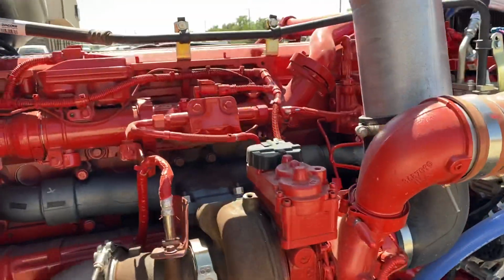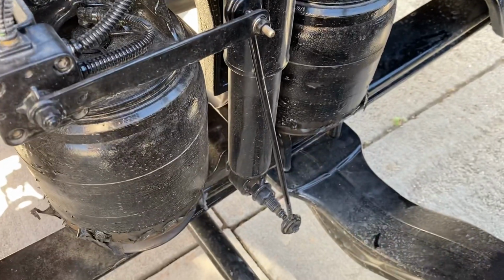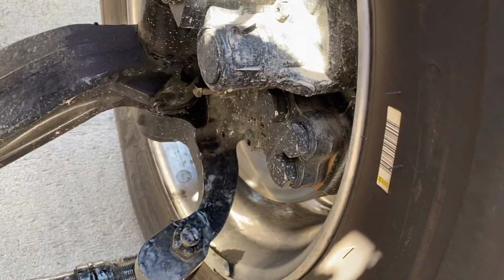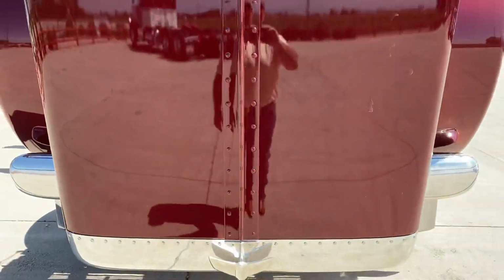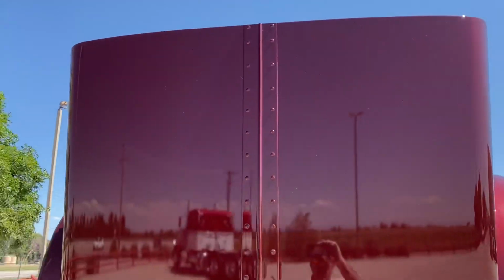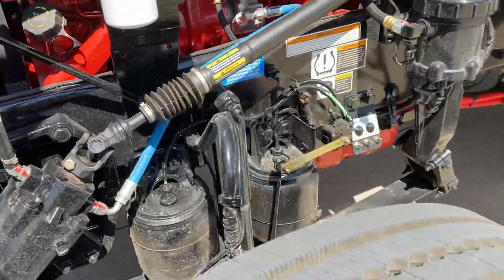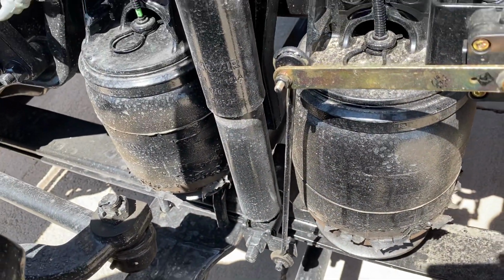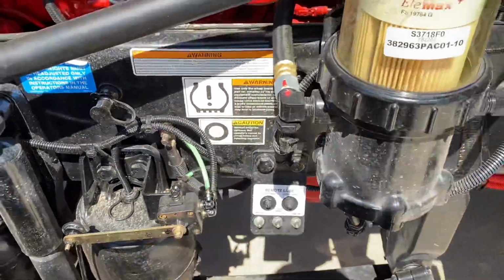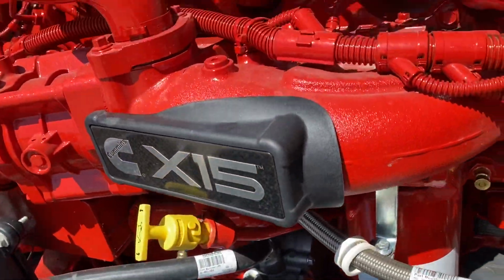Cummins X15. This one's a 605 2050 torque. Air-ride steer axle. Disc brakes. A 13,200 pound steer axle is what it is. I love that. You can see that rib right down the middle of the hood. Just love that. Nice view when you're sitting in the seat. It's got remote lube. So it's got 4 airbags total. It's got dual leveling valves, 1 on each side. Davco 382 fuel filter.